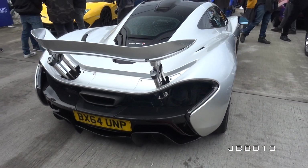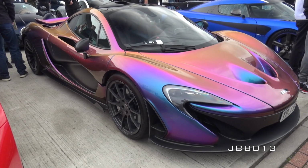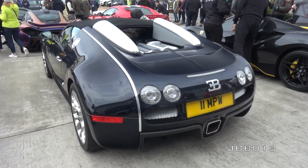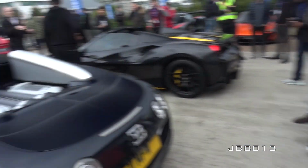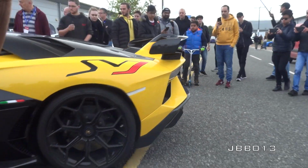This is the second of the P1s, an Agera 1-1, and this, the most insane paint job you'll see on a P1. And then the third Bugatti, a Grand Sport. It's cool, we've got three different variations of the hypercar, but this one seems to have a tent fixed on the roof instead of the hard top.